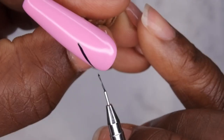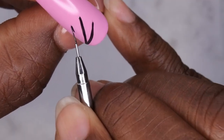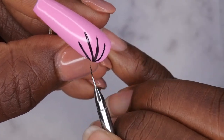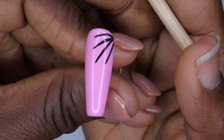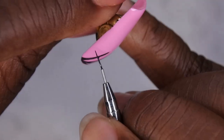And so in order to draw a spider web, you will draw lines all connecting to one corner of the nail. And after you draw all the lines, then you'll want to go in and create little half circles. So these are the little semicircles, or little curved lines, I guess I'll call it, in between each straight line. And that's essentially going to create the webbing.